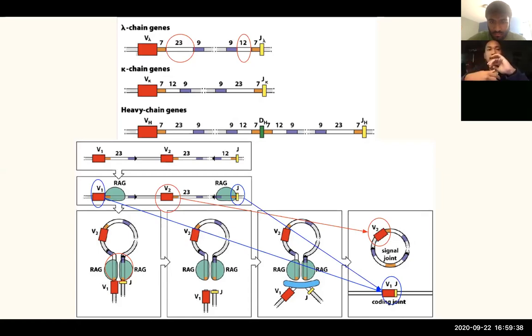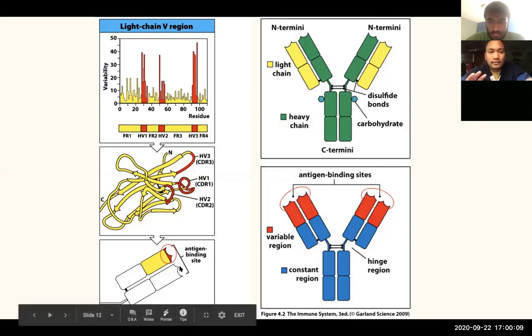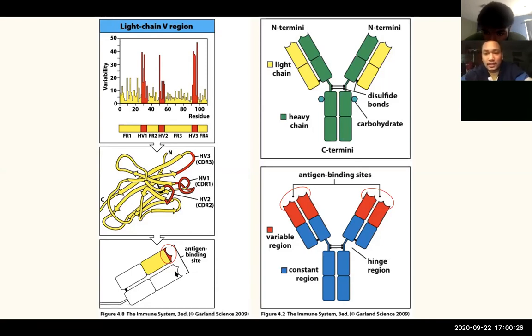So as you can imagine, and this is called junctional diversity, I will go into more detail later, but there can be so many different combinations, which ultimately lead to different proteins on the B cells and T cells, which ultimately can lead to identifying different antigens, which is huge. So just to reiterate, when the V, D, and J segments are recombined and close together, they are coding for specifically these regions right here that bind to the antigens on a bacteria cell or a cell that's been infected by a virus.